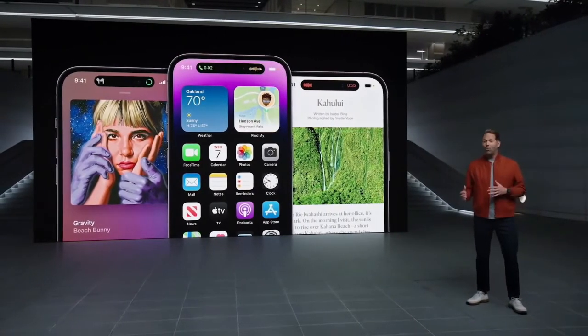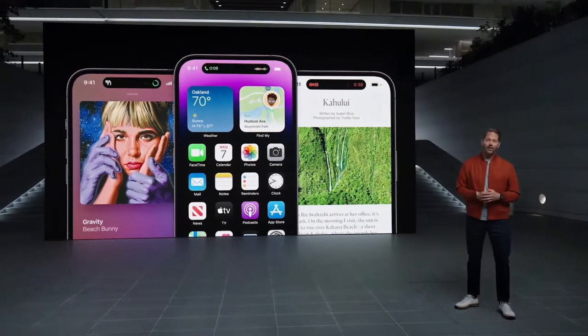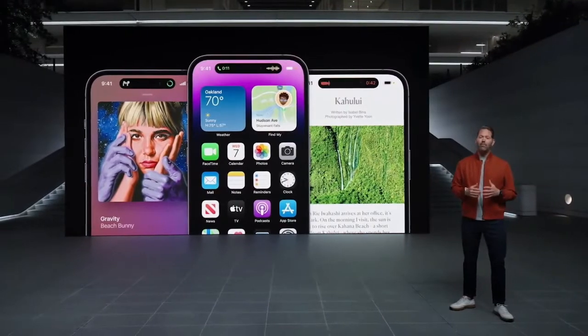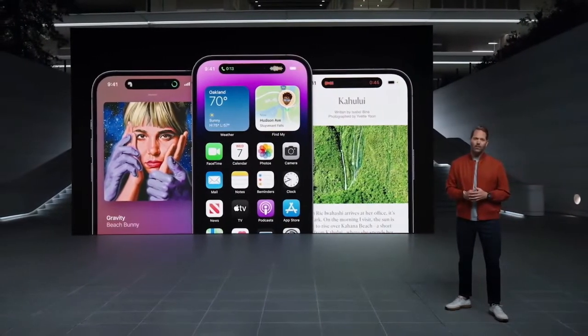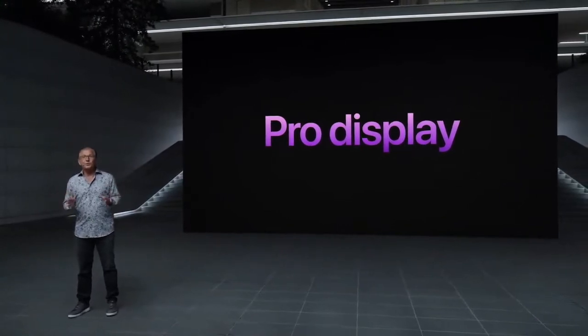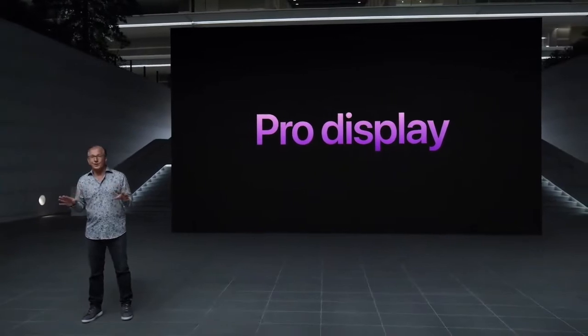Products born from designing hardware and software together, so you don't know where one ends and the other begins. The Dynamic Island does this in a truly magical way and enables an entirely new iPhone experience. iPhone 14 Pro has a stunning new display with Pro features. This is the most advanced display we've ever shipped.